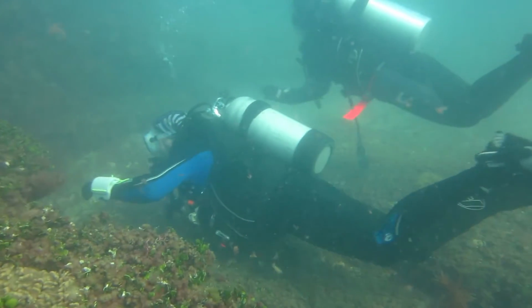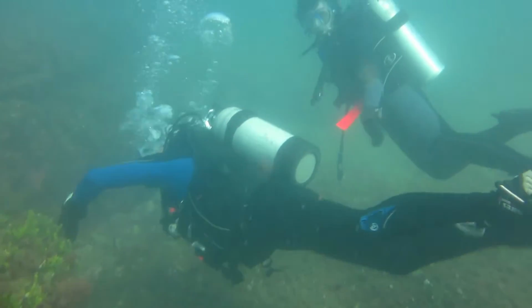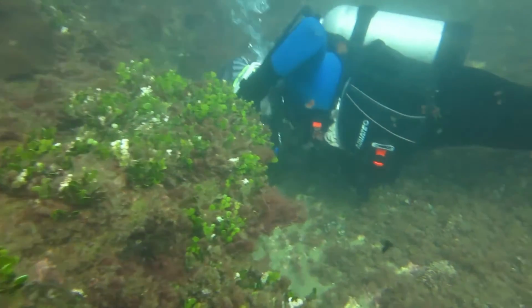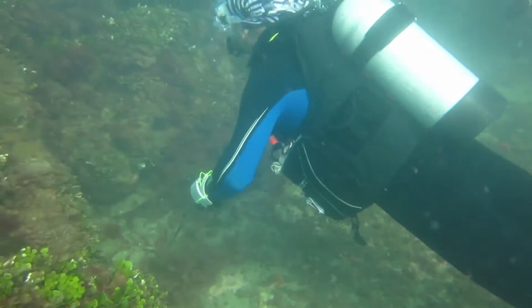And there's Lee there, he's actually doing exactly what I was doing. He's looking underneath a different ledge just to see if there's anything worth pointing out to the customers. But he comes up empty-handed, nothing there, very disappointed.